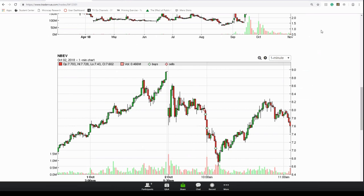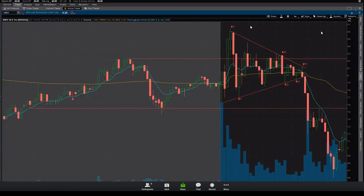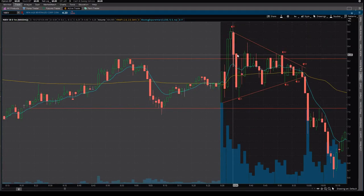So let's go a little bit more into actually explaining the trade before we actually see it happen. At least have my Thinkorswim open. I labeled this out so that we can see it better, guys, and really understand what happens in this trade.